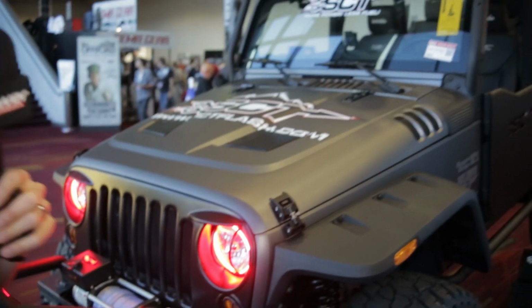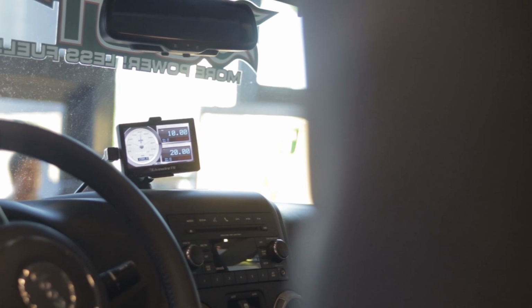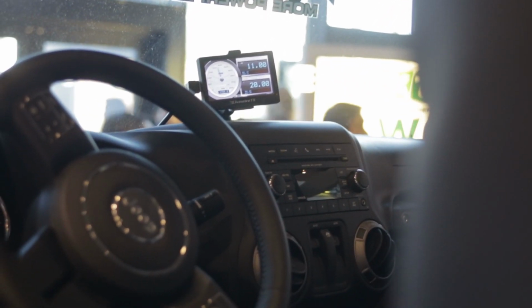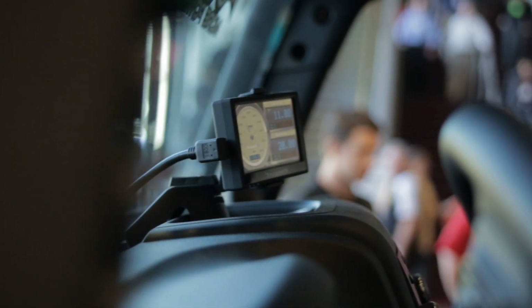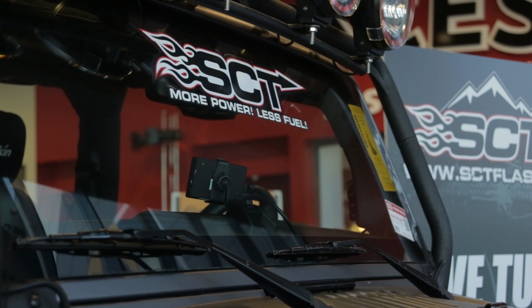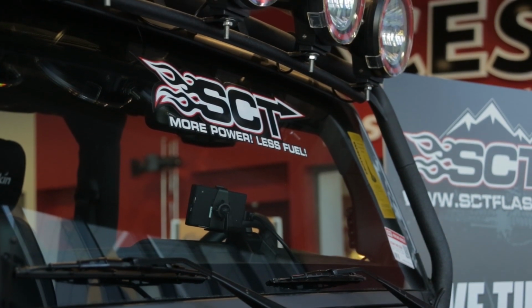These headlight brush guards are just a couple of the Rugged Ridge accessories that we've got on this Jeep behind us. I'm here with Patrick, and he's going to tell us a little bit about what's on this rig. What we have here is some items that we worked with SCT on when they were building up their Jeep for the SEMA show. One of the main items is the center console mount for the GPS and the phone mount. We worked with them early on, helped them get their system set up so that they could mount it up there for clear visibility.